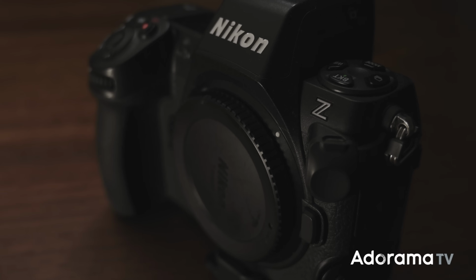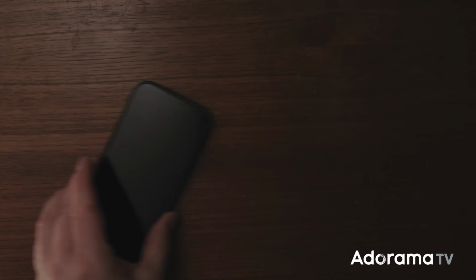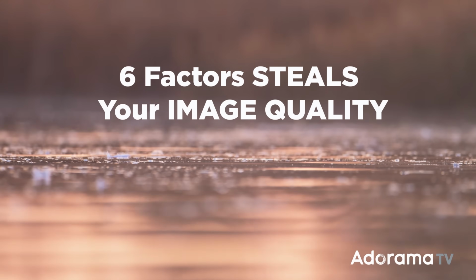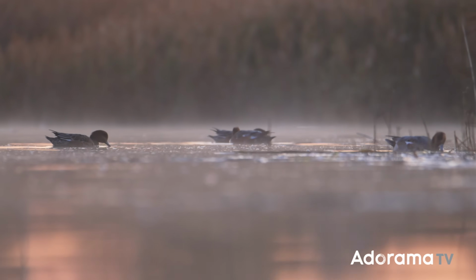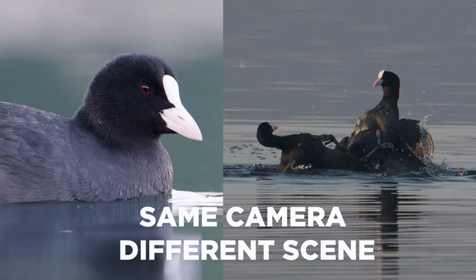Why does a $4,000 camera give you images that look like they were taken with a smartphone? There are 6 invisible factors that are stealing details, adding noise, and destroying the image quality of every single image that you take. I'm going to prove to you that 90% of the poor image quality that you get has nothing to do with the camera you use, but with critical mistakes that you're making right now. And the good news is that most of these are free to fix. So let's start with the first one.